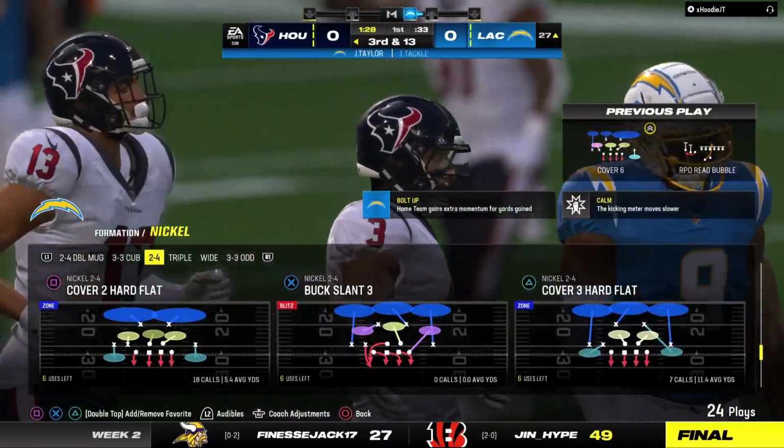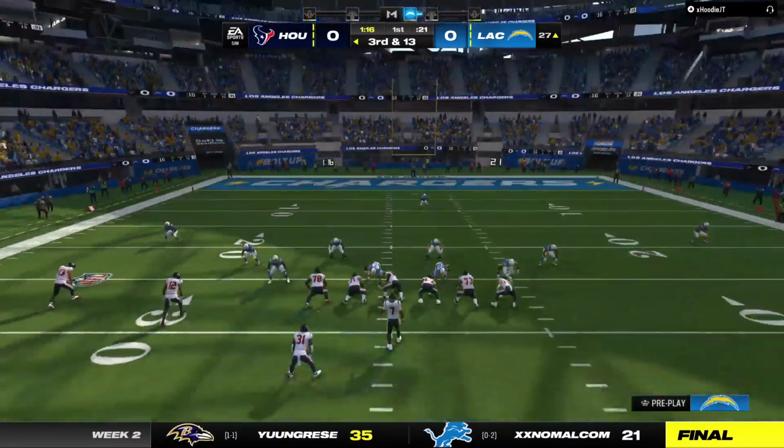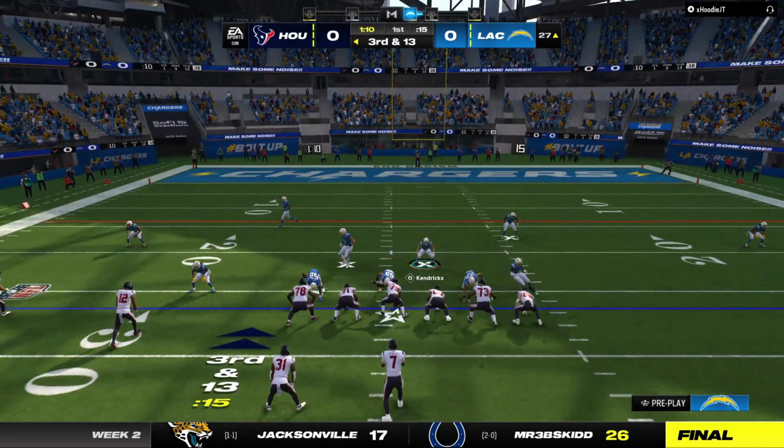As a defense, you're more balanced when you're in zone coverage because you're able to keep your eyes on the quarterback and see the play develop in front of you. You're able to keep the quick pass in front of them and stop it right at the line of scrimmage.